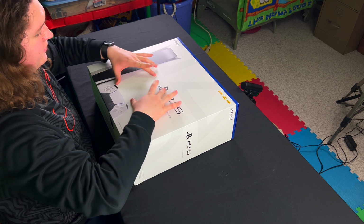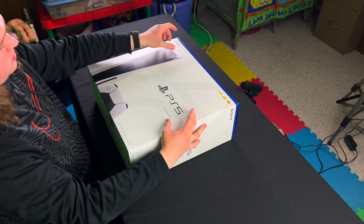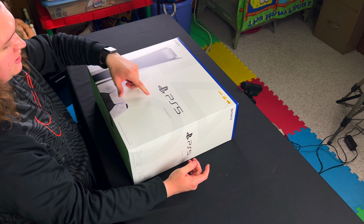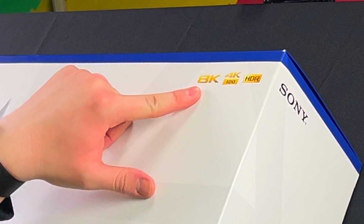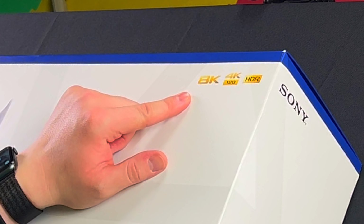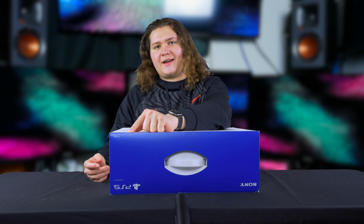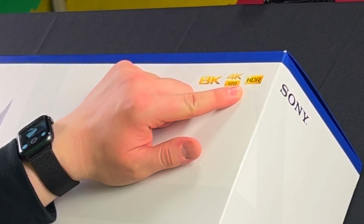So taking a look at the front of the PS5 box, we've of course got the console sitting right here on its side with the new DualSense controller, PlayStation 5, and of course in the top right corner we have some important specs right here. We've got 8K, 4K at 120 Hz, very nice to have that. And of course, high dynamic range.